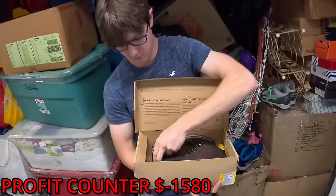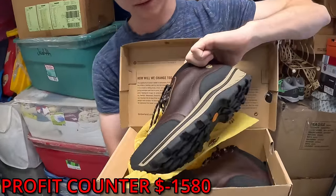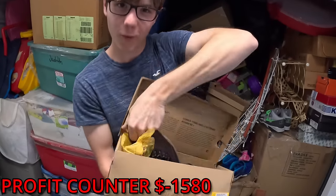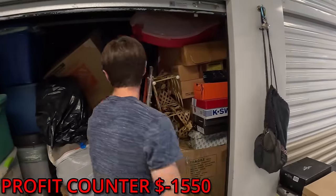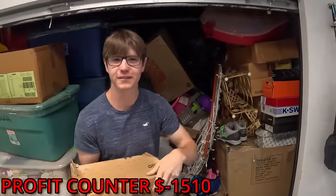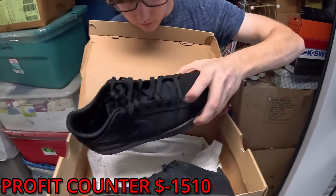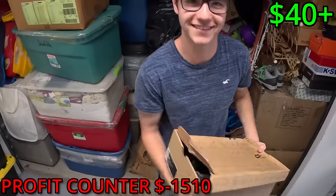These look nice. Ooh. Oh. These are Timberlands. They're like a kid's size, I think. Yeah, that's really nice. Woohoo! Dibs! Can I call dibs even though they don't fit me? I don't know. They're not going to fit you. Why would you call dibs? Look at those Nikes. Okay. Ooh. We're already making our money back on this unit.